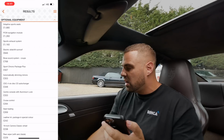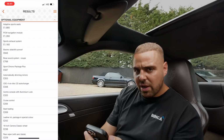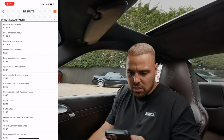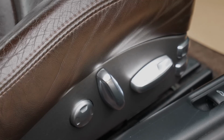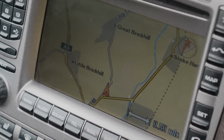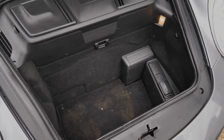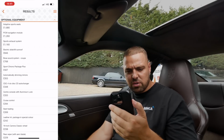So these seats, do they adapt as you go around corners? I don't know if they offer that on Porsches. They do it on Mercedes AMGs, some of them. So yeah, that might be that. But it's got a hell of a lot of controls for the seat, which is quite cool. PCM navigation module. It's actually got that under the bonnet. Actually, I think I see the navigation disc drive under the bonnet there.